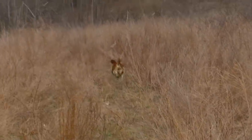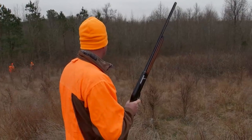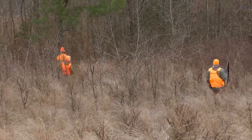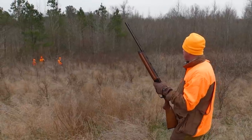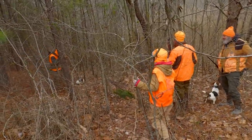It's funny watching a dog like that, feeling like he's being left out. Well, it looks like we've jumped our first rabbit and got our first rabbit down. Man, I believe that is a swamp rabbit. That's a good sign, yeah, it's a swamper. Yeah, we said we was far enough west.